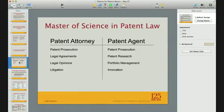Now, the next couple things in the list are different. A patent attorney's other job responsibilities or employment opportunities are going to relate more to the legal aspects of patent law: drafting legal agreements, legal opinions, and litigation. A patent agent will be more on the business side of things, doing patent research, patent portfolio management, and innovation.